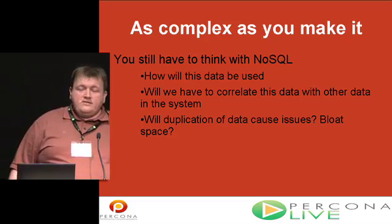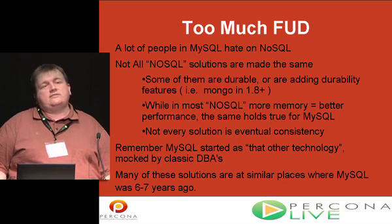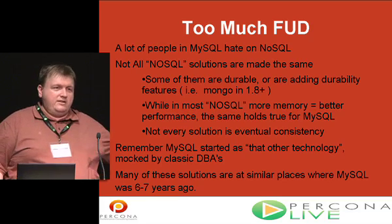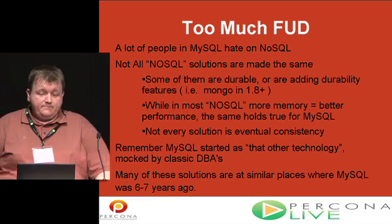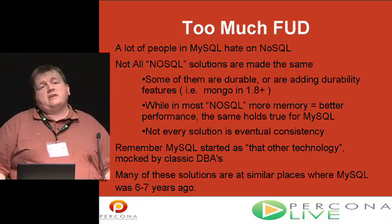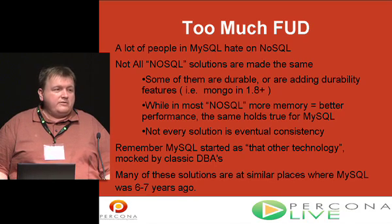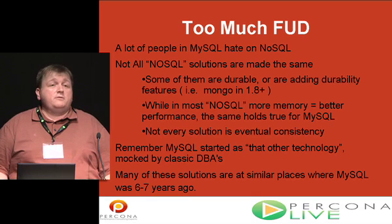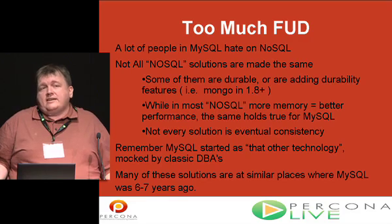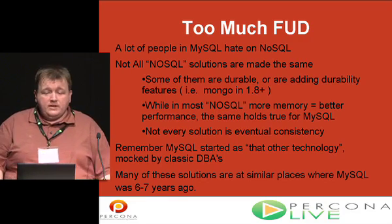But on the MySQL side, there's a lot of hate on NoSQL. NoSQL stinks because of fill in the blank. I mean, there's several videos out there. But you have to realize that not all NoSQL solutions are made the same. Yeah, some of them don't have transactions, but neither did MyISAM. So for years and years, you had companies who built websites that were really robust and worked really well on MyISAM. And now, maybe they don't need transactions, right?